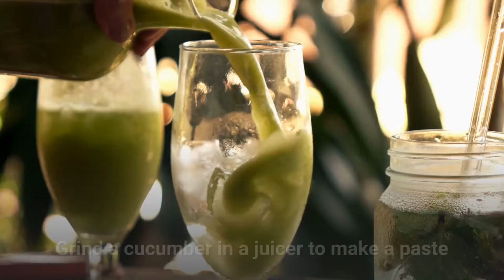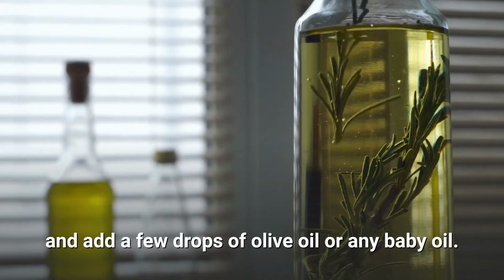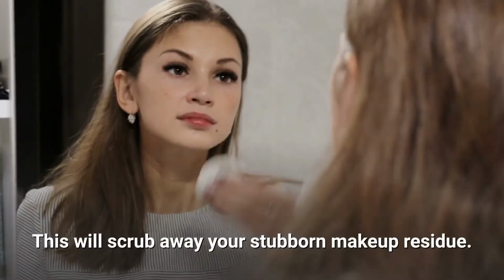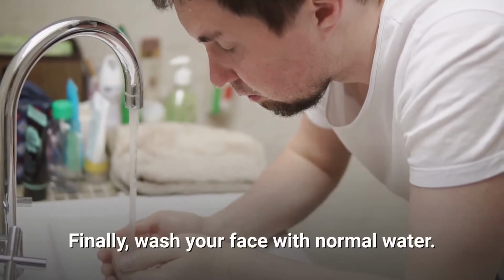How to use? Grind a cucumber in a juicer to make a paste and add a few drops of olive oil or any baby oil. Damp a cotton ball into the mixture and rub gently on your face. This will scrub away your stubborn makeup residue. Finally, wash your face with normal water.